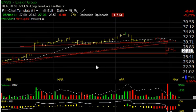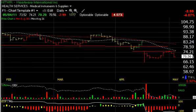Ensign Group, the long-term care facilities company, got crushed last week and broke key support, taking out the neckline of its head and shoulders top and the trend line, coming down to support and bouncing. But in at least 3 days here, it doesn't look like it has much gusto. Today it dropped 48 cents and may roll over.